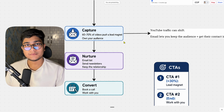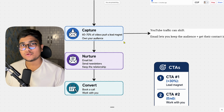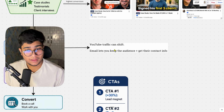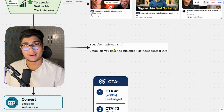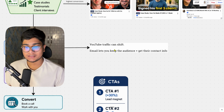So after the three types of content pieces, now we have capture. So every viewer, we need to capture their contact information because YouTube traffic can shift. And if you have their email, it lets you keep the audience plus get their contact info that you can then use to reach out to constantly send newsletters, etc.